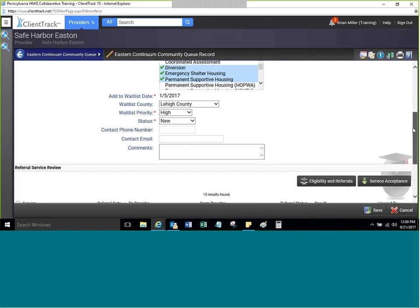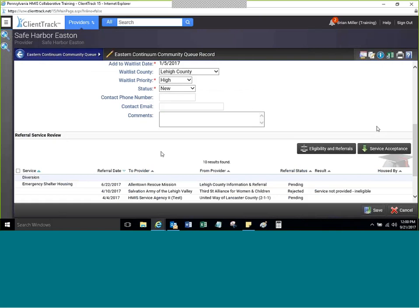I know we're here to a stopping point, so hopefully in about 5 more minutes I can show you what to do when I find a match. The basic whole process of this is that we're putting clients on this list for rapid rehousing, transitional, and permanent supportive housing. We want providers to match up with these clients and provide them permanent housing. Once you find a client, how do I get them off the list, or how do I remove them?